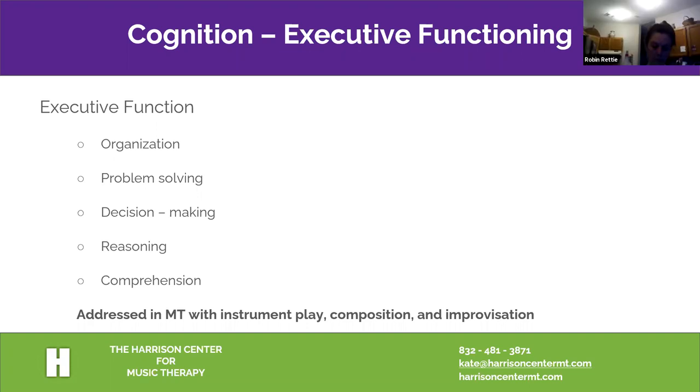So when we have somebody with higher executive functioning, then I love to do songwriting, what would be more recognizable as composition. So, for example, I had a veteran that I was seeing for PTSD, and he actually did have a music background.